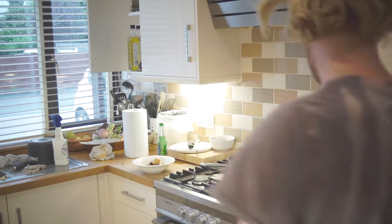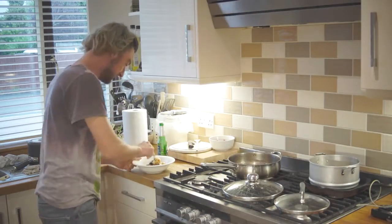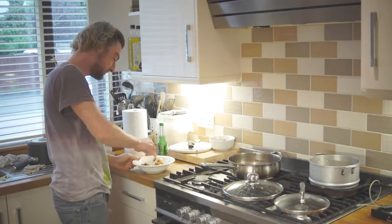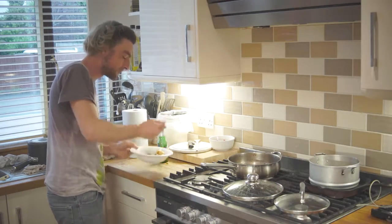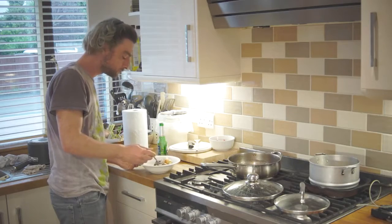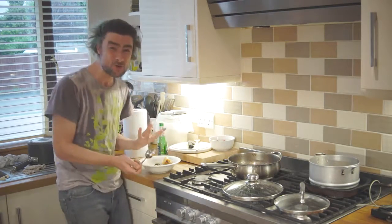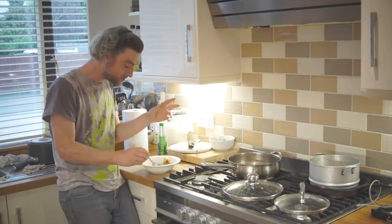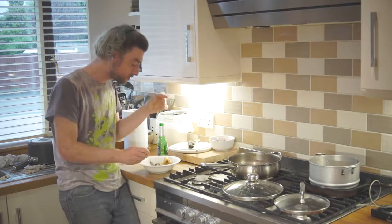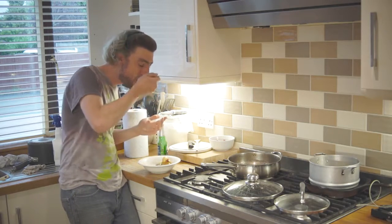Right, the battery's gonna run out, so I better quickly eat some of it so that you can find out how it tastes. You'll have to trust me, and I will be objective, I will be honest. I know that I've cooked it, but it's so tasty. Like the tomatoes, a little dash of sugar. I didn't show you putting it in, but just a little dash of sugar has helped that along.